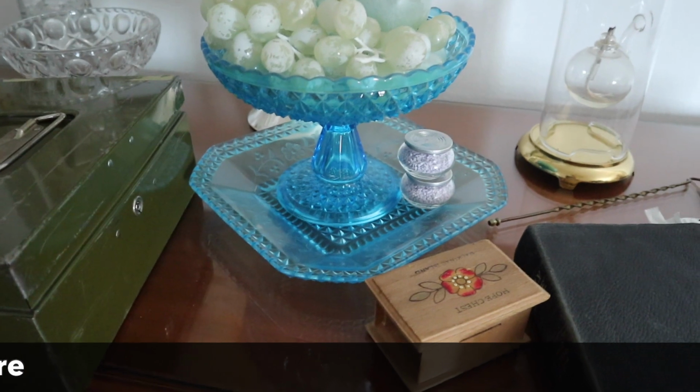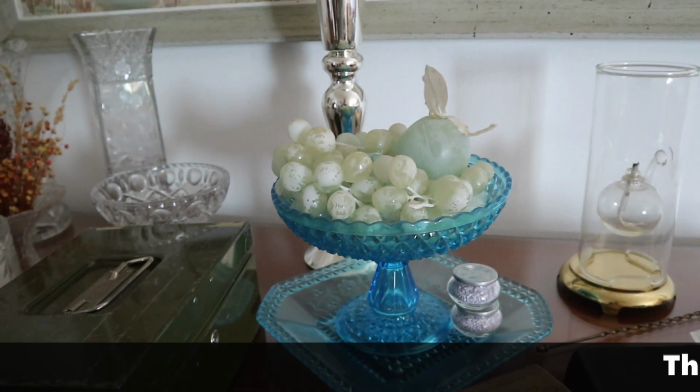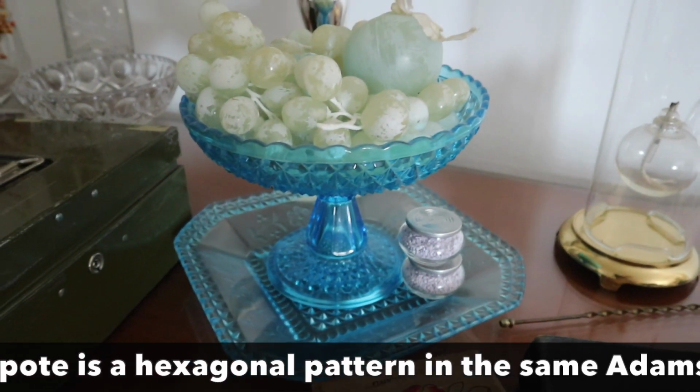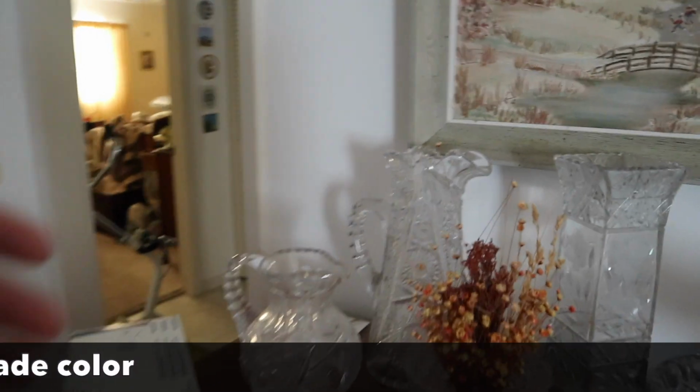The blue glass here, this is an 1890s pattern in a very pretty color. It's similar to Francis ware, but it isn't Francis ware, and I have to be honest, I don't quite remember the name of this pattern. We'll have to look that up. We do have some cut glass here.